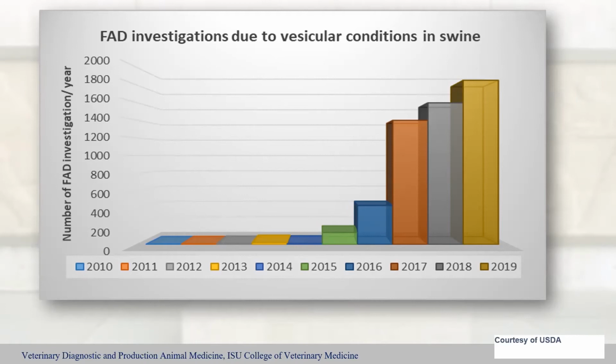And you can see, up until we saw an increased prevalence with a newer strain that seemed to be introduced in the summer of 2015, the foreign animal disease investigations, this is some data from USDA, generally there were just a handful each year, but then you can see it steadily increased from 2015 to 2019. And almost all these foreign animal disease investigations are due to vesicles being reported on the snouts or around the coronary bands of the feet.